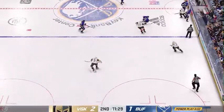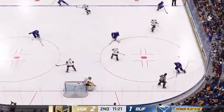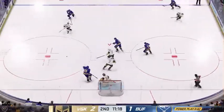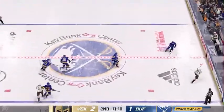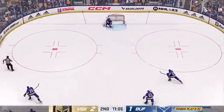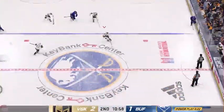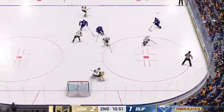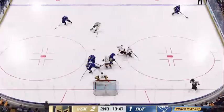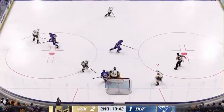Scooped up along the wall by Quinn. Stays with it. Skinner's got it against the boards. Can't catch up to the pass. And now it's grabbed by Denisenko. Fires it into the offensive zone. Quick pass over to Skinner. Through center along the wing. Cuts to the front. Too many bodies in the way. Made the stop on that play.